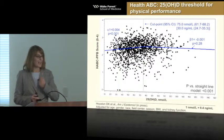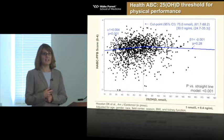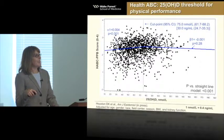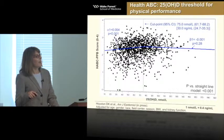So we did this cross-sectionally in Health ABC, and what we did is we fit two piecewise models to determine a cut point. So the cut point here is determined by the statistical model, and along the bottom, this axis is in nanomoles, so 1 nanomole is 0.4 nanograms per milliliter. And here's the Health ABC physical performance battery score, so a higher score is better. And what you see is below this cut point that the model determined, there is an increase in their physical performance as the vitamin D levels go up. And this increase is significant. However, after the cut point, the line flattens and there's no longer a significant increase in their physical performance with increasing vitamin D levels. And the cut point determined by the model was 30 nanograms per milliliter.